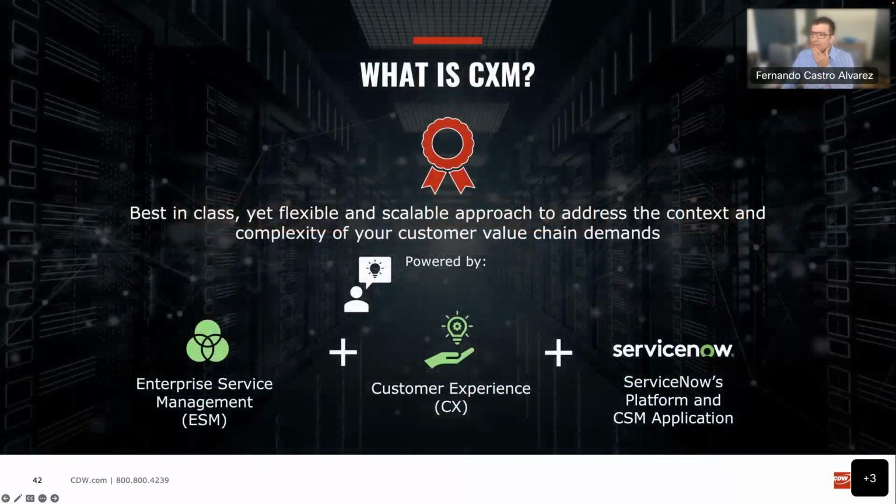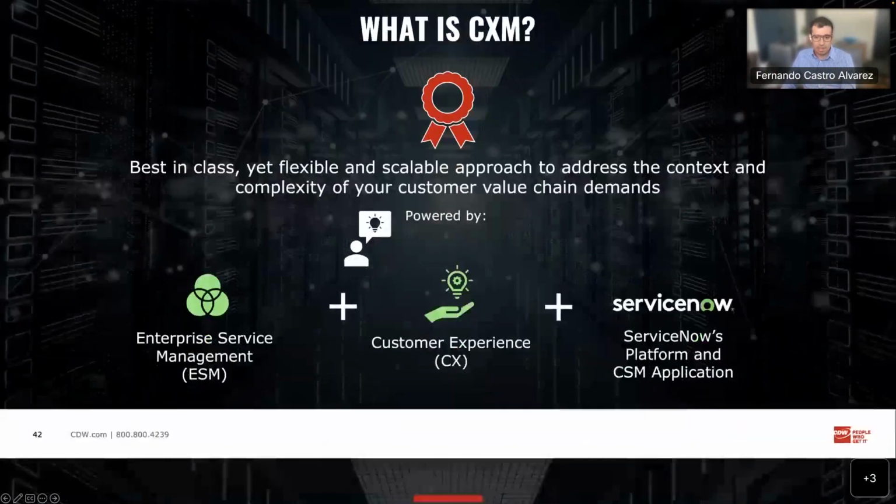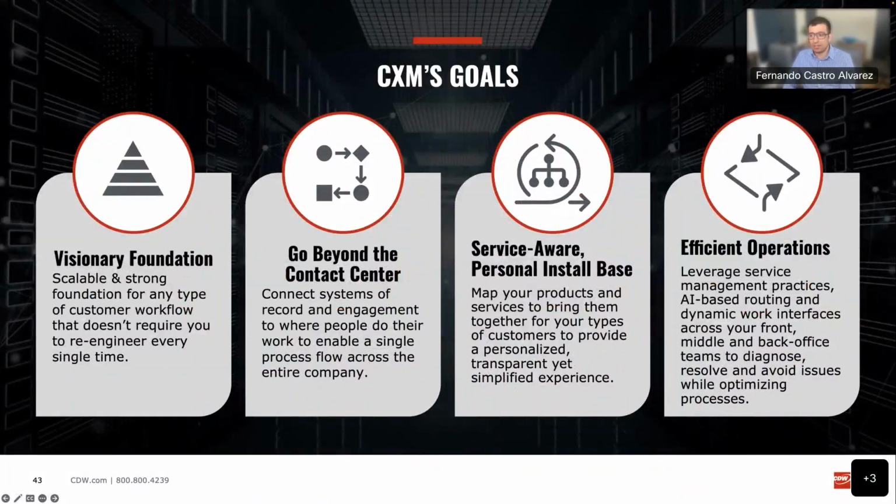So at the end of the day, that is what we created, CXM. It is our best-in-class, flexible, and scalable approach to address those demands using ESM, using CX, and the CSM application. And at the end of the day, we want to again provide that visionary foundation that is strong for any type of workflow you have, to go beyond the contact center. And again, look at service management, look at all those systems of record talking on a single system of action.